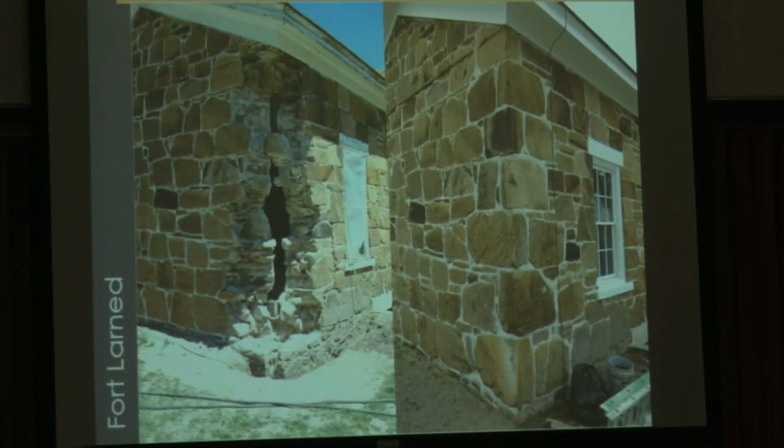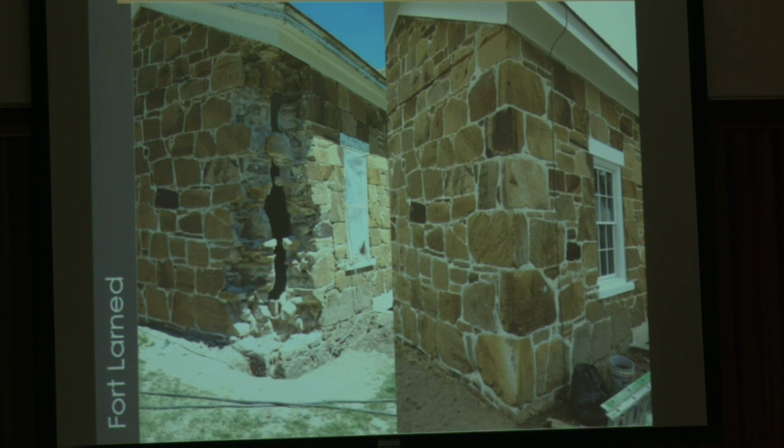This is actually Fort Larned in Kansas, kind of near Great Bend. This is actually a sandstone building built in the 1860s. It was a fort for only about 3 years during the westward expansion of the United States. And it served its purpose. There are 9 buildings out there. They're all constructed on their original sites. They're all still there. None of them were torn down, rebuilt, moved, anything like that.